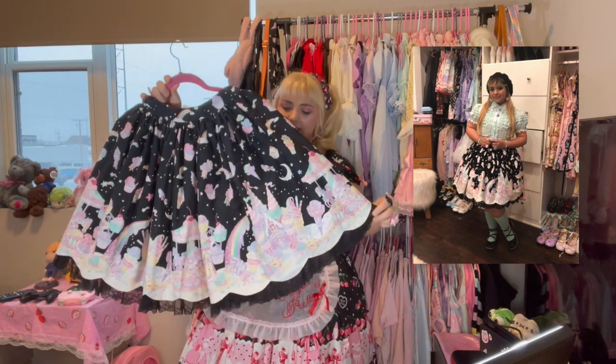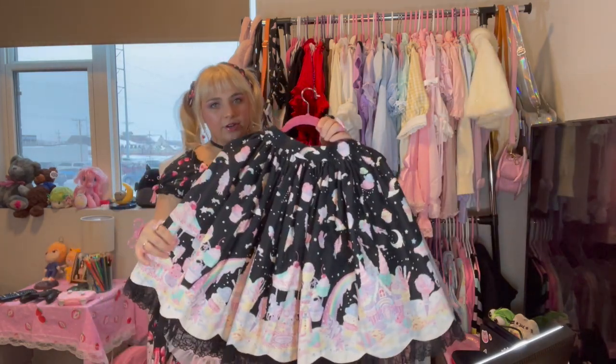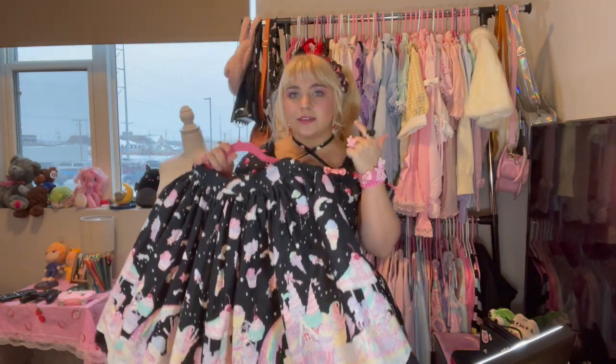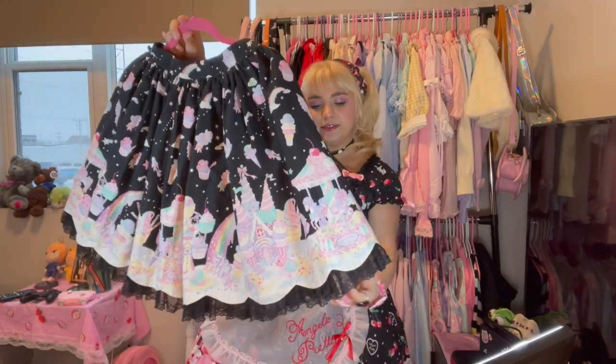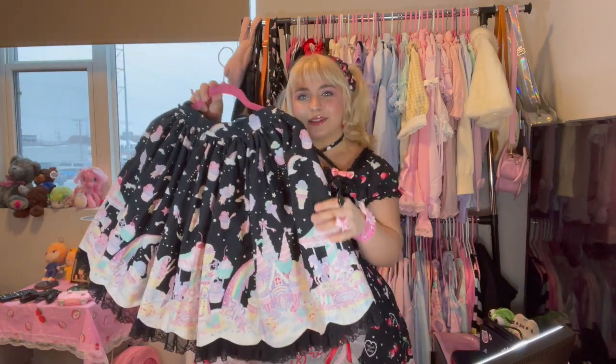Next up I have Milky Planet. I have the skirt in black from the first release, and this is also the first skirt in my collection. I got an amazing deal on this. I got the tote bag, the head bow, the socks, and the skirt all from one seller for like $200 because I guess it was an emergency sale and I just happened to have the money at the time to get it. And I really love this print.